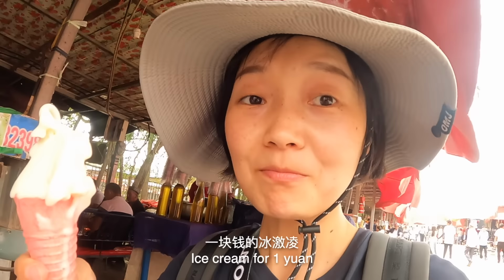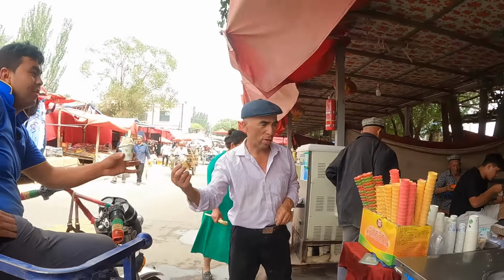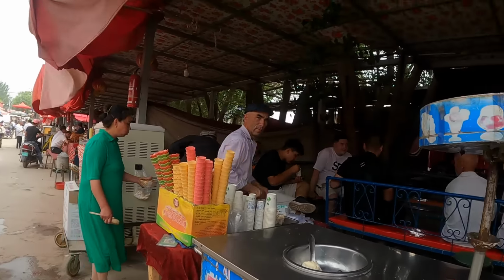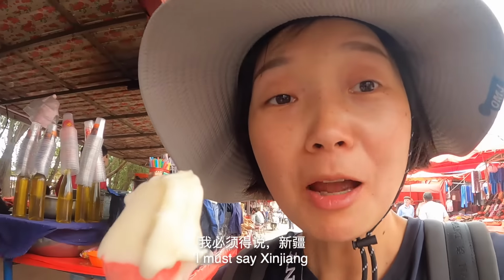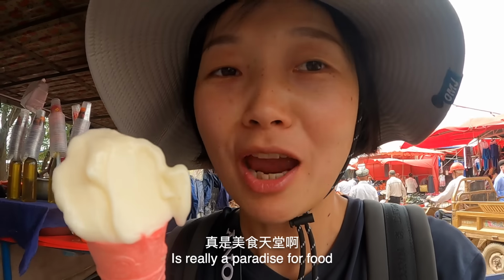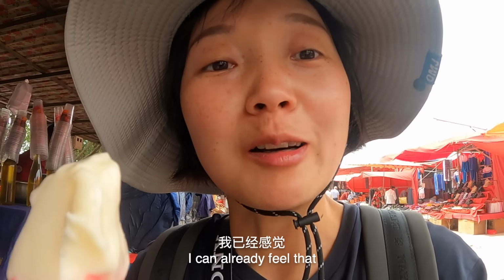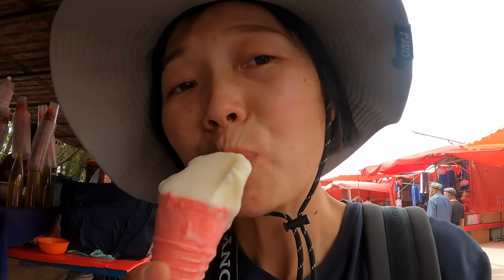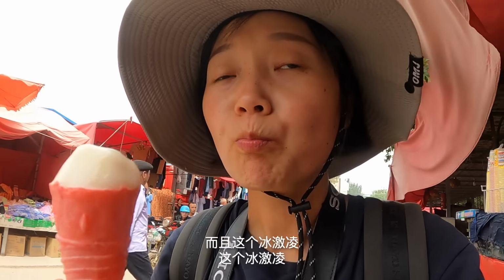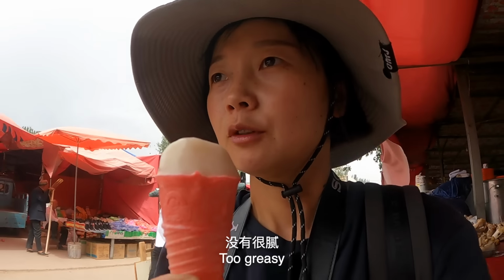Ice cream for 1 yuan. I must say that Xinjiang is really a paradise for food. I can already feel that I've gained a few kilos here. And this ice cream is not too sweet, not too greasy.